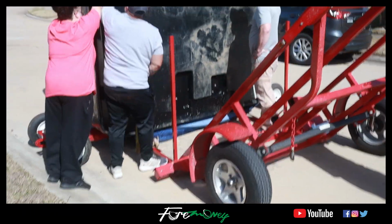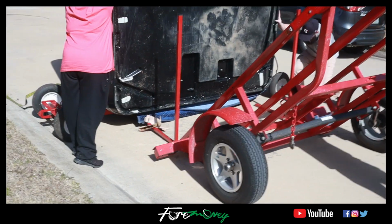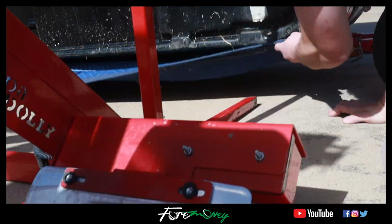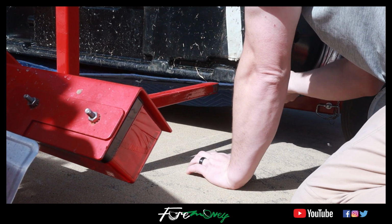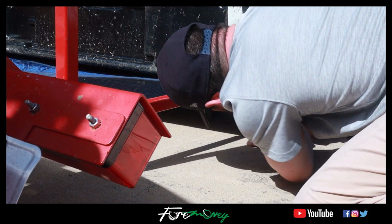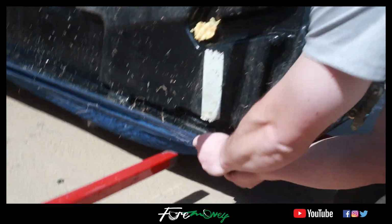Okay. Nice and easy. All right, buddy. Let's see where we're at. You're pretty much lined up with it, buddy. What we're gonna do is try to help him guide it through the slot of this thing. You see the slot? Yeah. Okay. So we're gonna try to help him guide it.